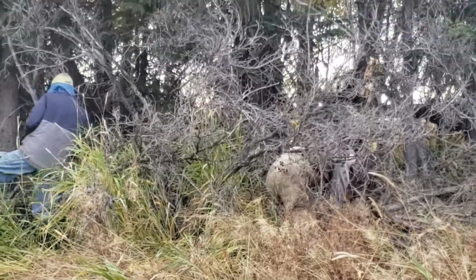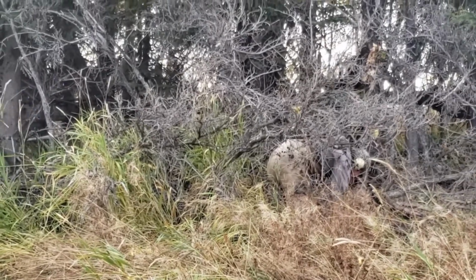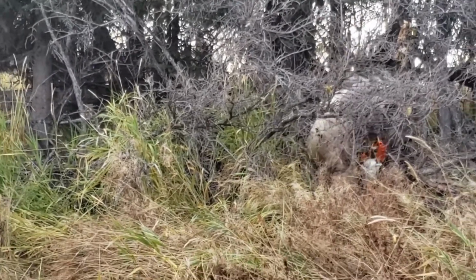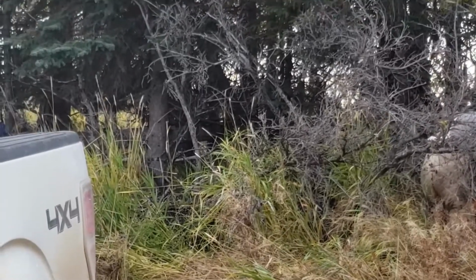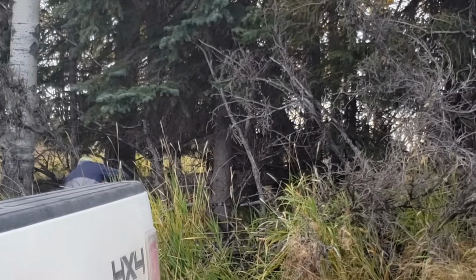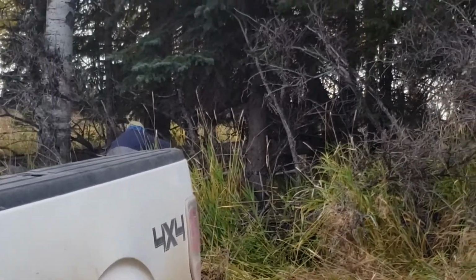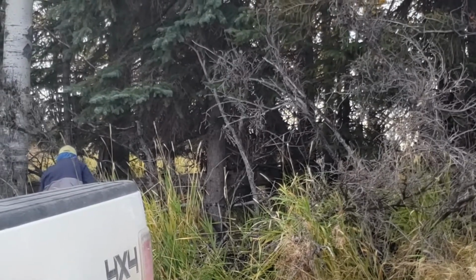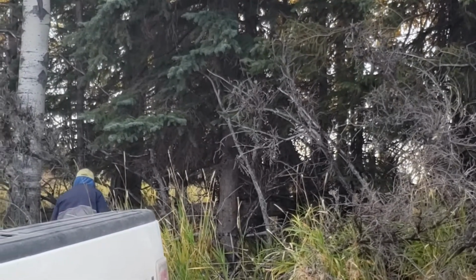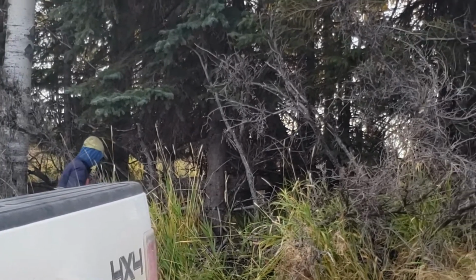Okay, so one of these guys is trimming through the tree. That would be my husband. And the other one, our son, he is taking the limbs off the tree. That way we can attach a cable to it and pull it out to where the grass is cut so we can actually get to it easier.